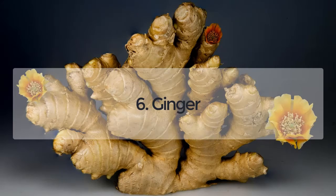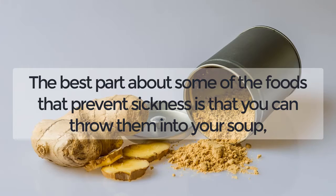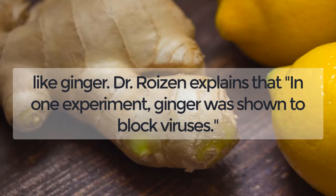6. Ginger. The best part about some of the foods that prevent sickness is that you can throw them into your soup, like ginger. Dr. Roizen explains that in one experiment, ginger was shown to block viruses.